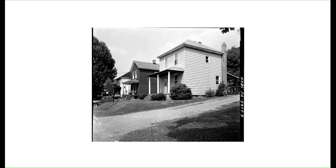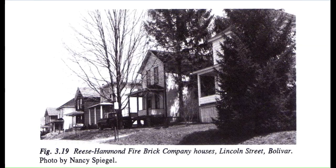Some of the brick building companies in Bolivar built company houses, and these are some of the company houses. These are Reese Hammond fire brick houses. What you can see is that they had two basic plans. This one and this one were the same. This one and this one were the same. They varied them so as not to be too monotonous.